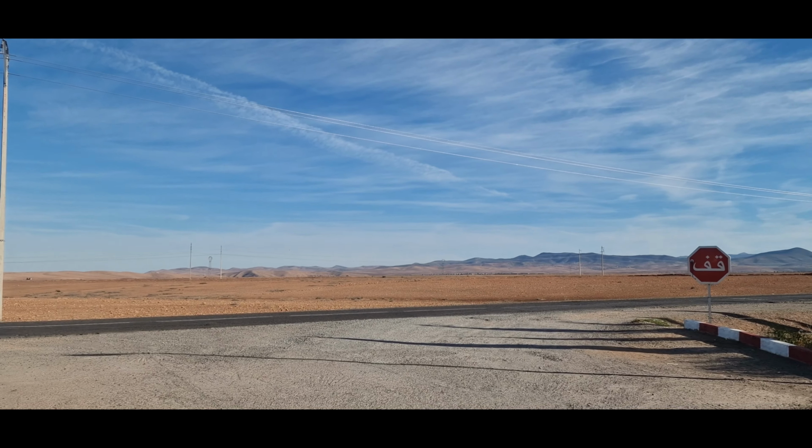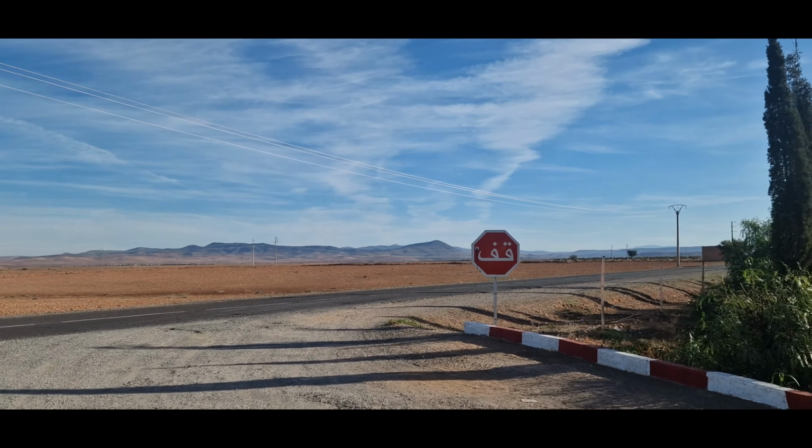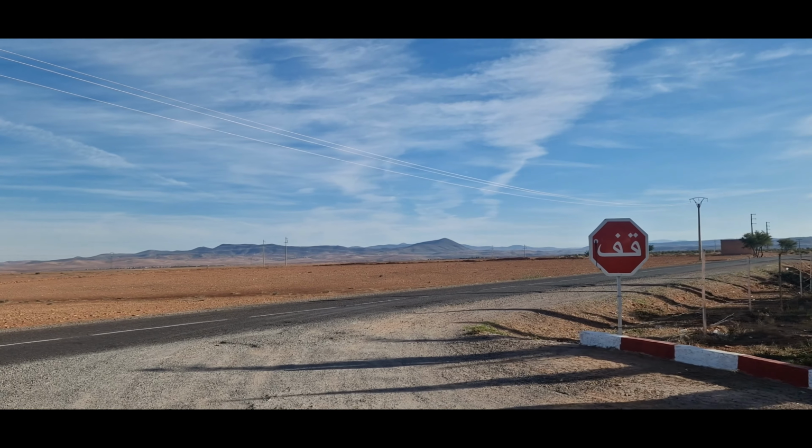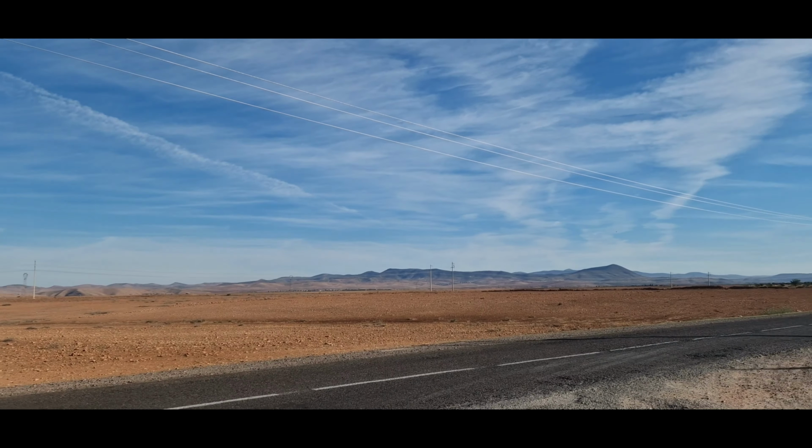Right now I'm in the middle of the Atlas Mountains, literally around 100 kilometers away from Marrakesh. And we stopped by at this service station, as you can see behind me. That view is just breathtaking. Look at that, mountains all around me.